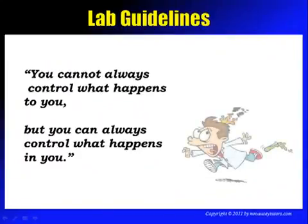Alright, let's get started. Remember that you can't always control what happens to you, but you can always control what happens in you. And so you are responsible for your reactions and how you react to your lab mates. Whether they're stupid or whether they're messing around is up to them. You can still do what you need to do.